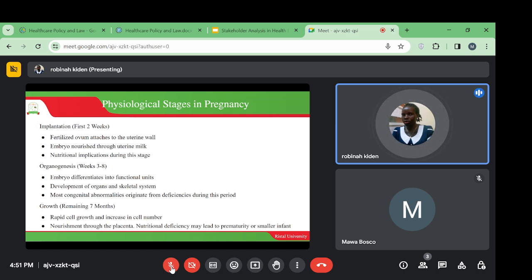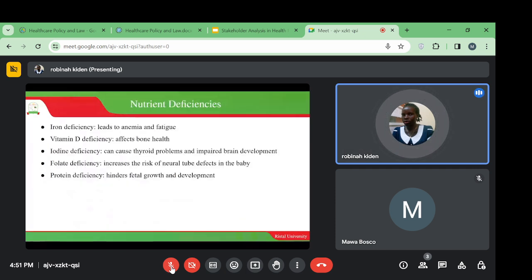So in this case, there's a rapid cell growth and increase in cell number. Nutritional deficiency may lead to prematurity or a smaller infant in case the mother is not well nourished. Nutrient deficiencies: iron deficiency leads to anemia.